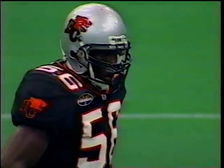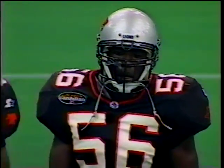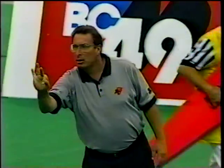And the gun goes off at three-quarter time. David Benefield and the Lions, they're closed to within 2 points, 16-14, heading to a good fourth quarter.